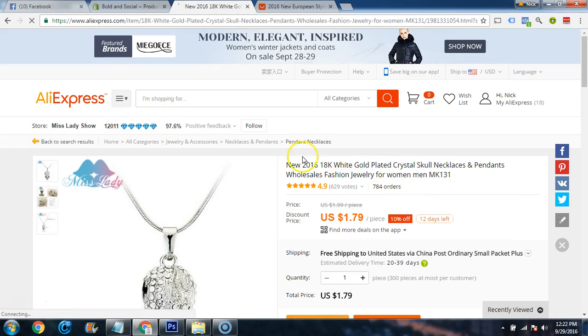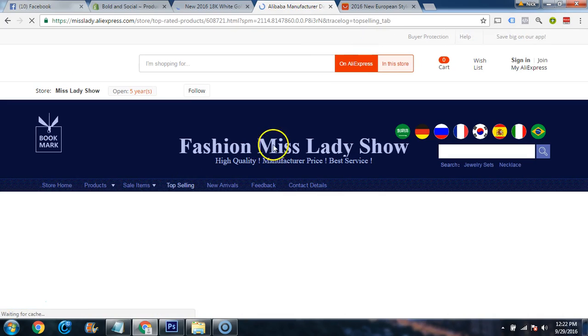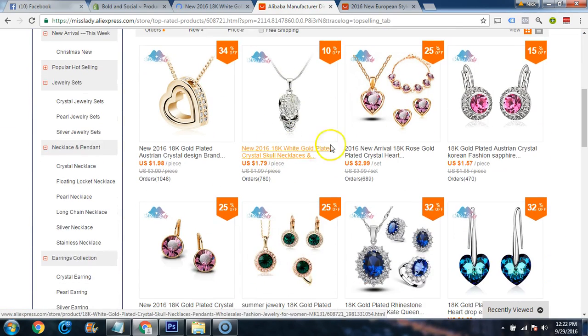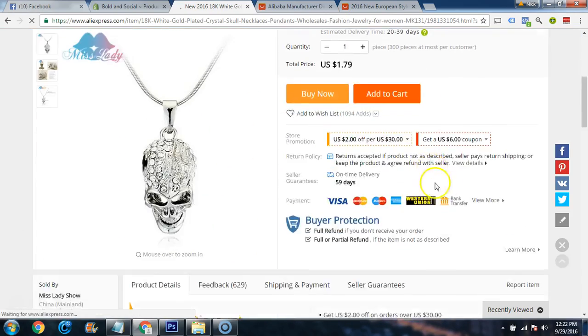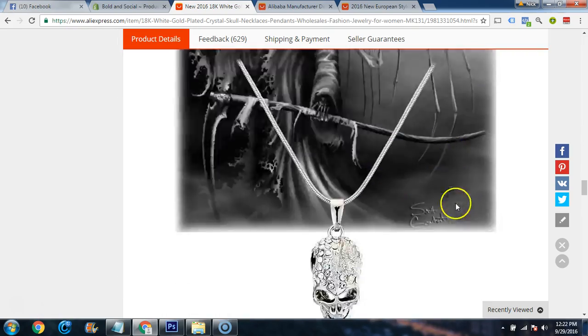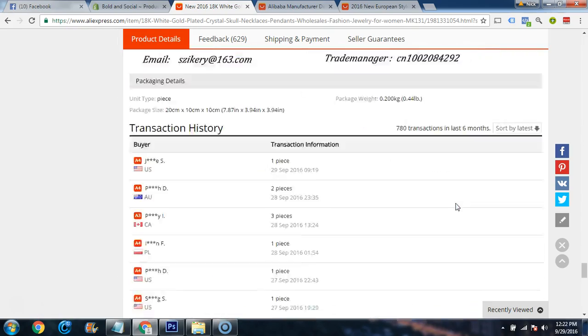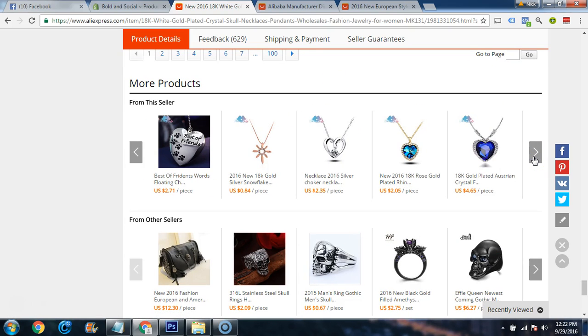There are two different ways you can continue to go deeper into your research. One, you can look at the store. We've already talked about this, but I want to hit on it again so you remember: you can hit the store and go to their top selling items to continue to get new ideas. And then you can also come all the way down to the bottom and look at the related products as a way to continue to scroll through.